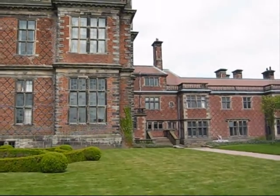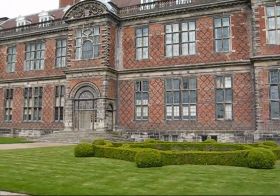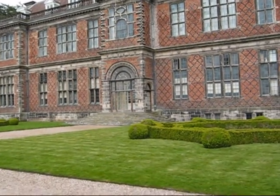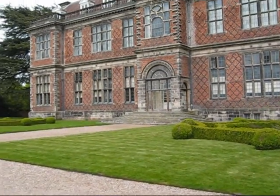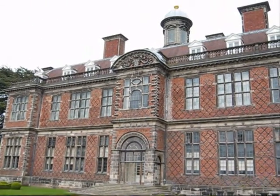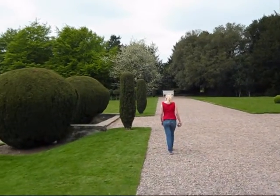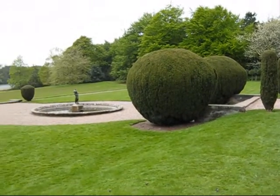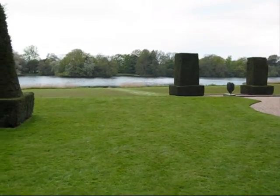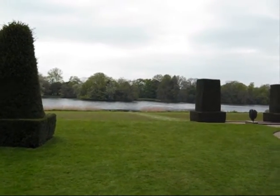This is the back of Sudbury Hall. Can't quite get it all in, but you get the general idea. It's fairly quiet because we're visiting on a Friday. Very nice. That's a little pond there. And then a bit of a lake. Nice grounds. I need to go now, but anyway, cheers, folks.